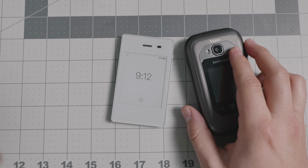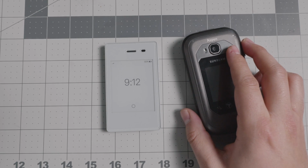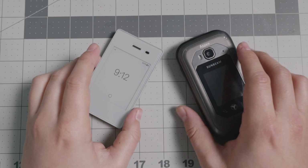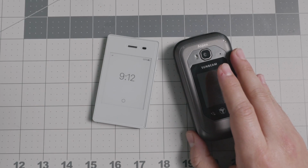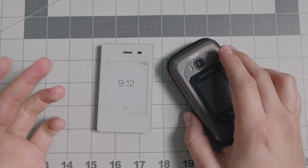The Lightphone 2 is still very good. The e-ink helps, but the battery is drained by the signal. So make sure to get a good carrier so that you don't have those issues. But definitely the Sunbeam F1 has a better battery. And this one also has battery saver mode, which can further extend the battery. So that's super, super good.